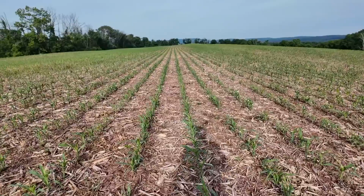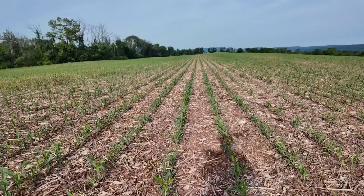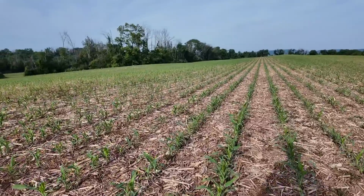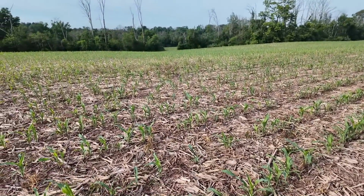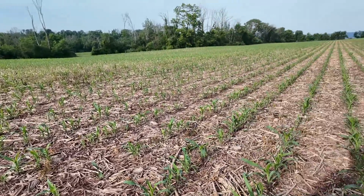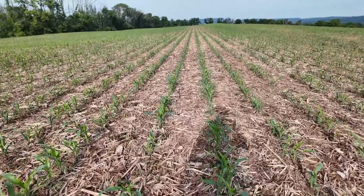I honestly think that the old 7000 corn planter did a better job than what this vacuum planter has done. Just because I don't think it is the planter. I really don't. I think it's actually wildlife, because the damage that's here from the wildlife is just immense.